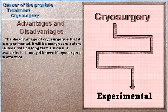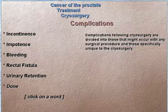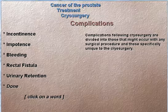The disadvantage of cryosurgery is that it is experimental. It will be many years before reliable data on long-term survival is available. It is not yet known that cryosurgery is effective. Complications of cryosurgery. Complications following cryosurgery are divided into those that might occur with any surgical procedure and those specifically unique to cryosurgery.